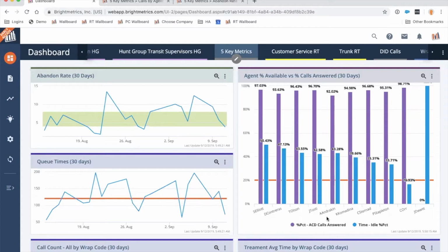It depends a little bit on what the other responsibilities are that these people have when they're not on the phone. Are they responding to emails? Are they working on special projects? In that case, you can have a little bit of a higher idle time. If their job is they're a call center agent and that's what they do, you want to see that number a little bit more down towards the 20% range.